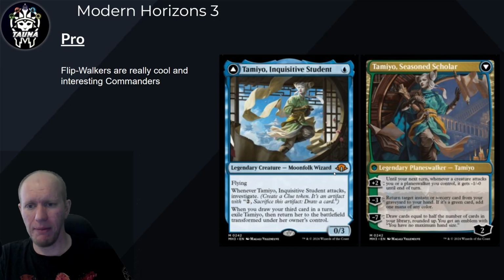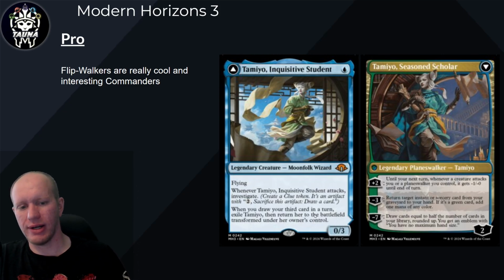You also got the Flipwalkers. On one side, they are just a legendary. So this Tameo is a legendary. And then on the other side, once you do something, so this is whenever you draw your 3rd card in a turn, exile her, then flip her over. And then on the other side, she becomes a planeswalker. So it's kind of like showing their progression, right? But these can be commanders because they are a legendary creature on their face side.